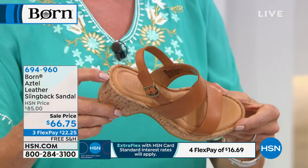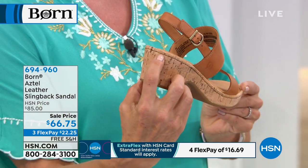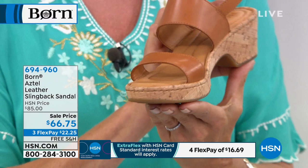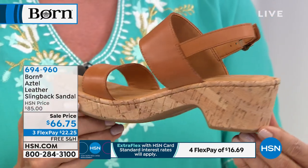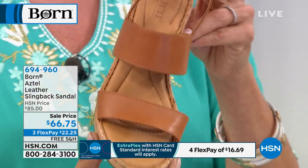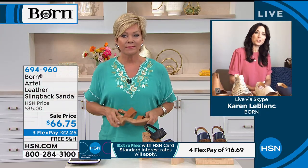And you can see on these tight shots the Opanka stitching. All of these stitches are done by hand, all the way around every single shoe. I mean, every shoe takes a long time to complete. There's a lot of love that goes into these shoes. Absolutely. We design every inch of a Born shoe. Every single one of our shoes is a work of art.